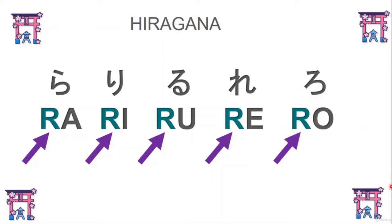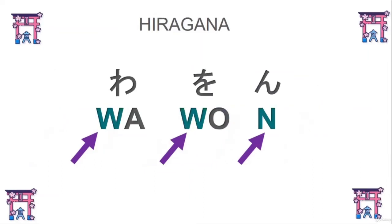So this is our R line. Ra, ri, ru, re, ro. Very good. Now we have wa, wo, n.